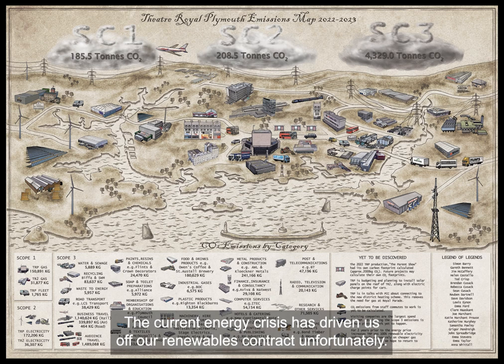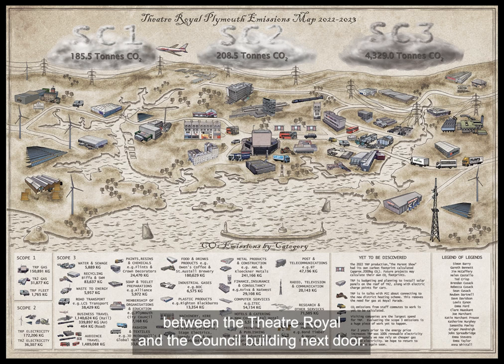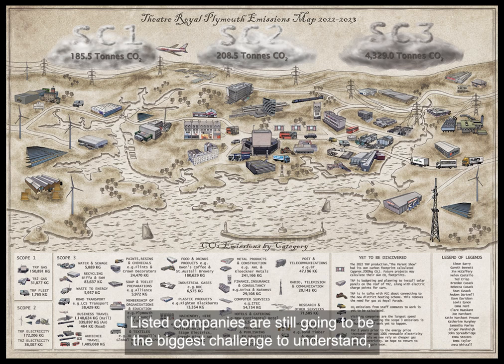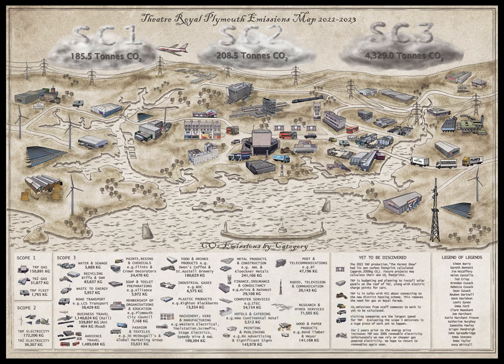The current energy crisis has driven us off our renewables contract, unfortunately. But the map shows future plans to install solar panels on TR2 building, and this is going to give us far more electricity than we need, along with electric charge points. And we can also see a digger working in the area between the Theatre Royal and the council building next door. And this is because we're negotiating to connect to a new district heating scheme, removing our gas dependency at that site. Visiting companies are still going to be the biggest challenge to understand, but at least we've now got a roadmap to guide us in the right direction.